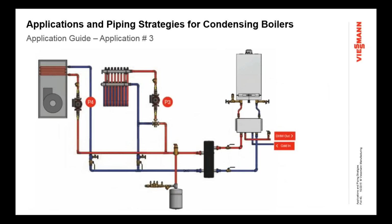Application number 3 is the same basic fundamental idea, except now we're using the Vitodens 100 with the Combi Plus instantaneous domestic water generation device. So this allows instantaneous domestic water production off of the Vitodens boiler, and then separate tappings to feed into the low loss header, and I've got a multi-temperature space heating system over here.